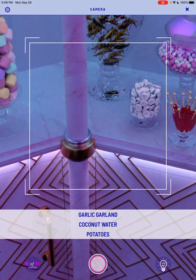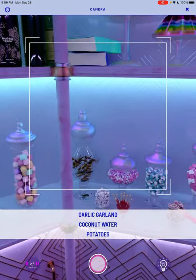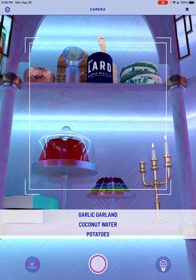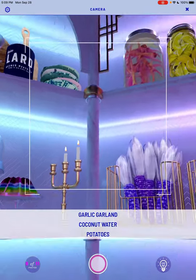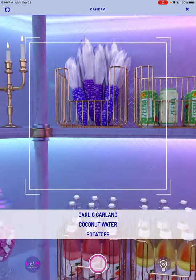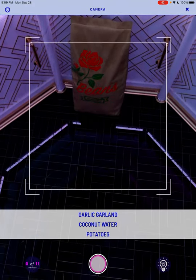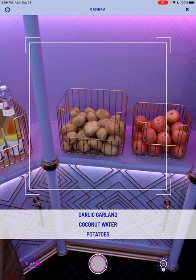Ew! Those are crickets! Ew! Why are they with the candy? No one wants crickets with their candy. Come on, lard. Where is this garlic garland? Blue corn. Beans. I found potatoes.